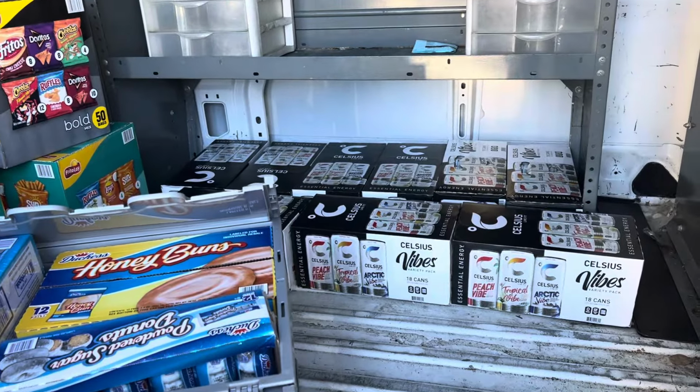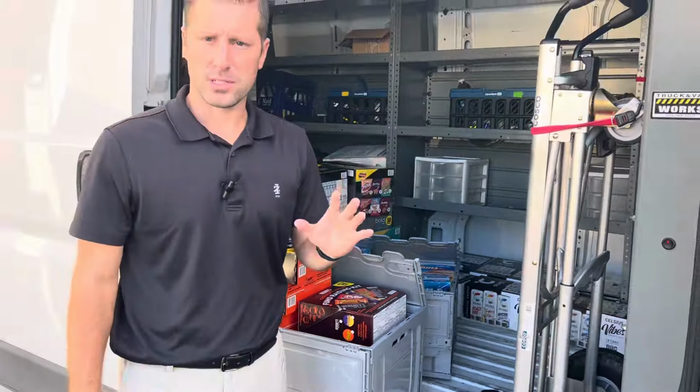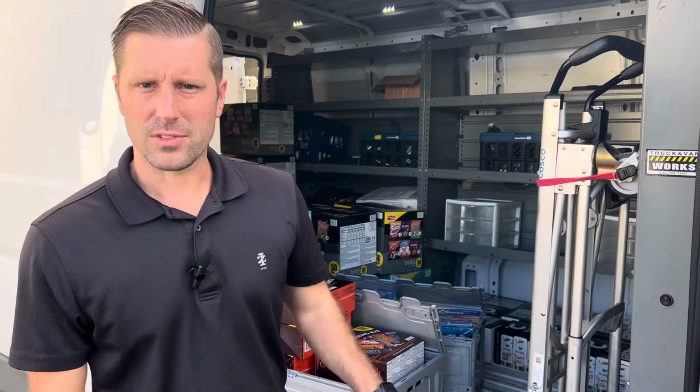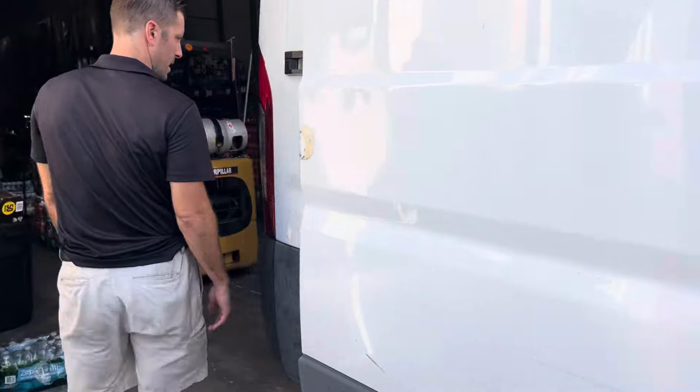That was really a terrific deal. Celsius, $6 off per case, but there was a limit of 10, so you could save 60 with that. So in total, with all of the savings that we were able to get by this haul, we saved over $250 in product just by keeping your eyes out and seeing what's available.